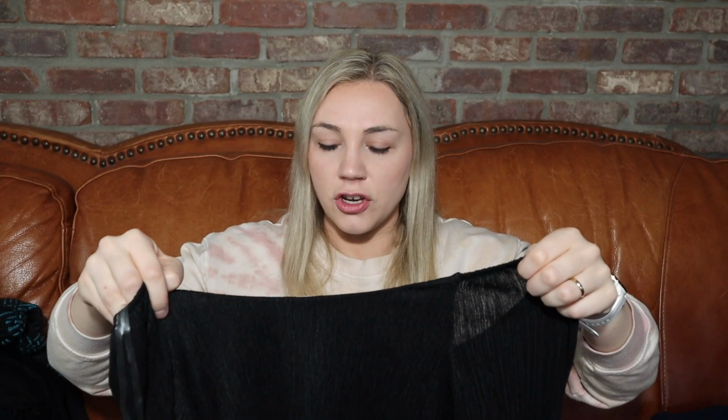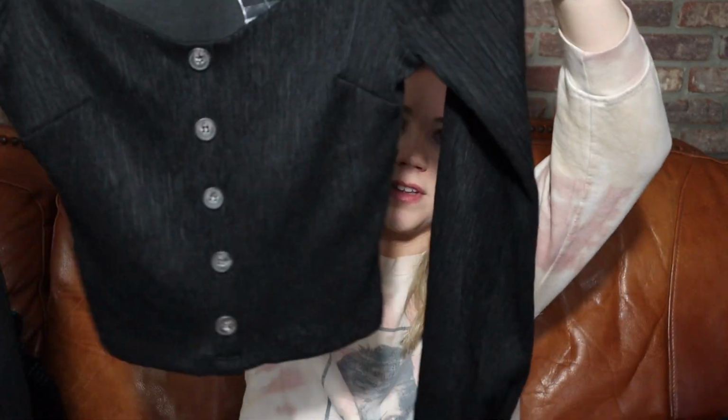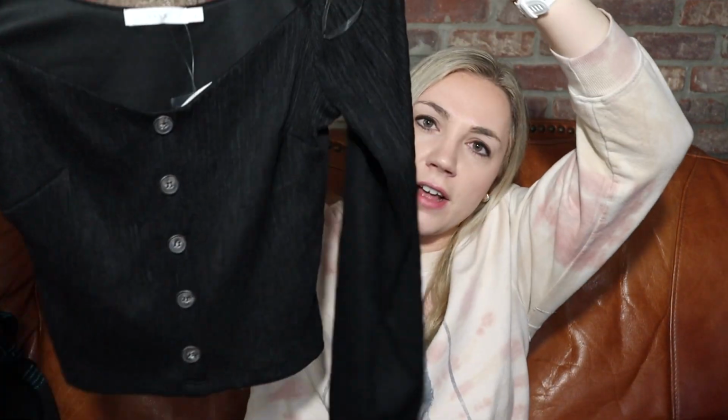This is a new with tag Lush top. It is a size small, and this originally sold for $30. Just a great closet staple. I really like the texture on this one. Nice cropped, but not too cropped fit. And of course, amazing that it is new with tags.